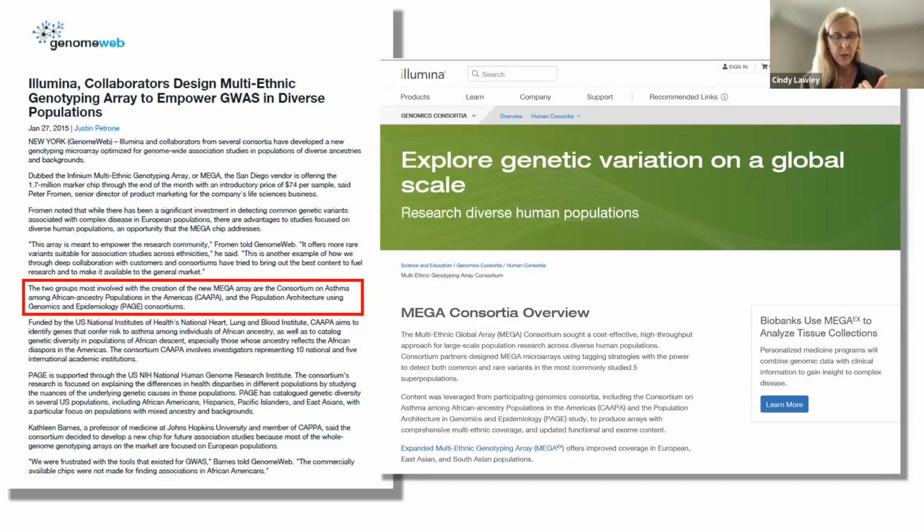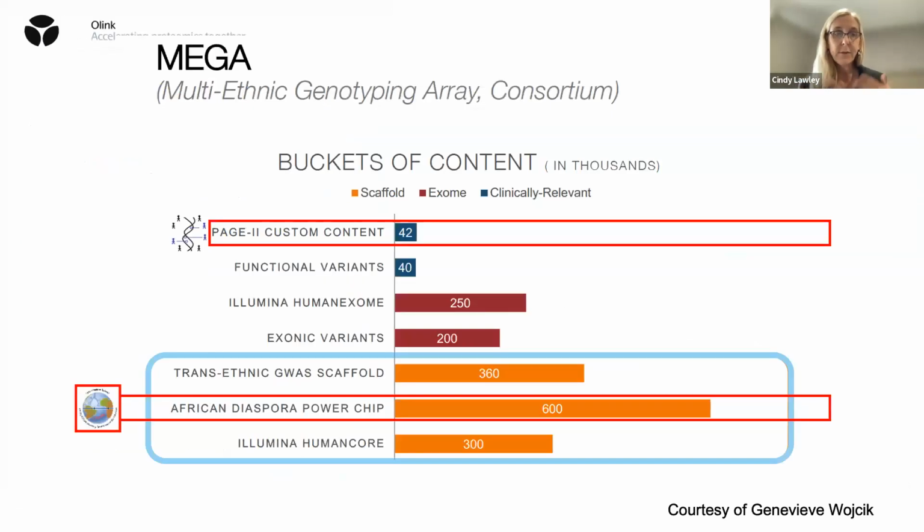One was the Page Consortia and Emer Kinney's team, and the other was the Kappa Consortium that was Kathleen Barnes' team. And then, of course, we, over time, were able to leverage the content from sequencing from those 2 consortia, and I've highlighted these in red here, to build that multi-ethnic genotyping array. Or the mega chip that Illumina still sells today, as last I've heard.